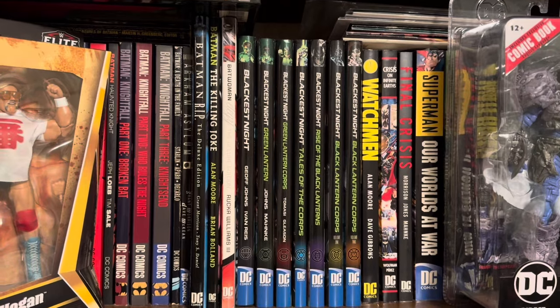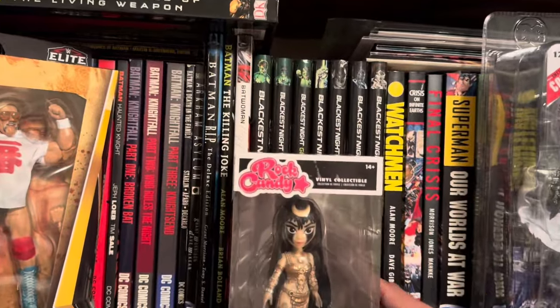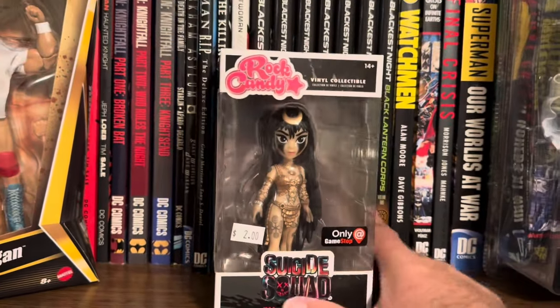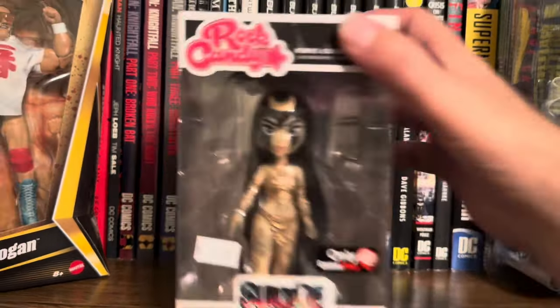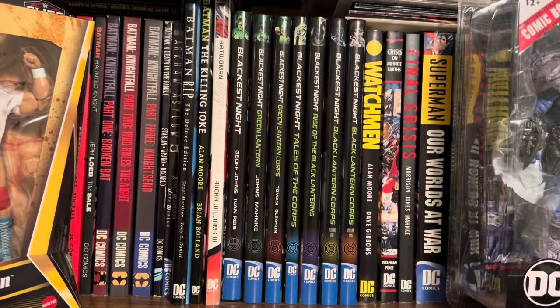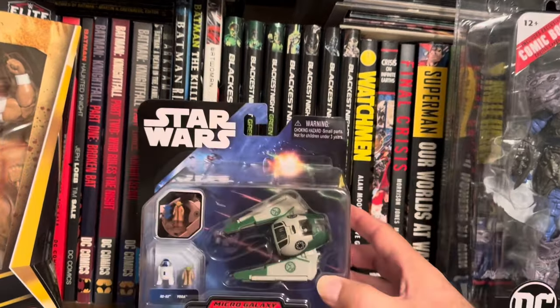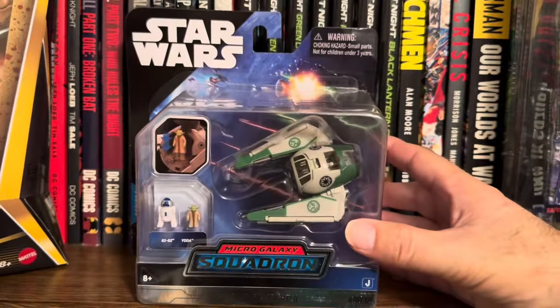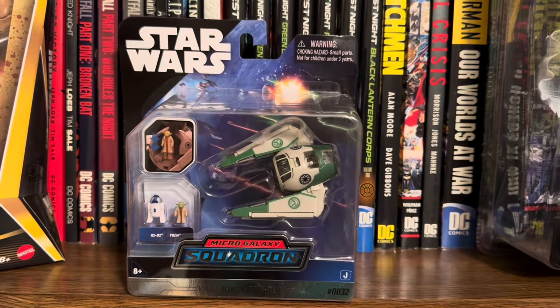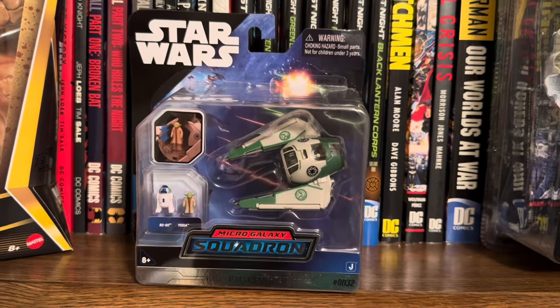As far as pickups go, while we were there, my wife was looking around. Good old Virgo Cool. She found this Rock Candy Enchantress from the Suicide Squad. It was $2 and she picked it on up. So there we go. Now, what else also happened? Let's see here. In Ross, the return of the Micro Galaxy Squadron. Went ahead and picked up Yoda's Starfighter. There he is with R2-D2. Of course, he was $4.99. Got a few of these Micro Galaxy Squadrons, so I have no problem picking one up every now and then. Plus, I'm a fan of Star Wars, so it's a no-brainer for me.